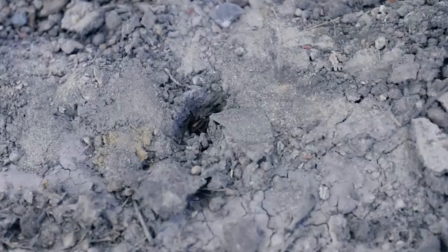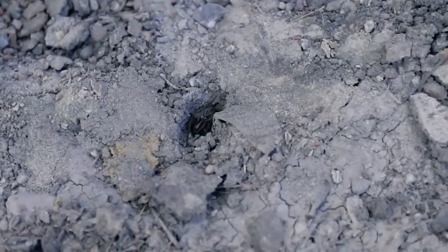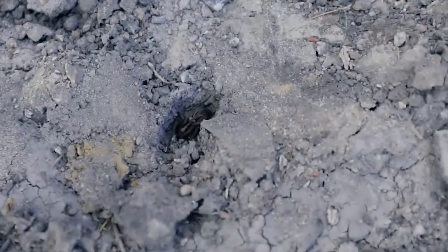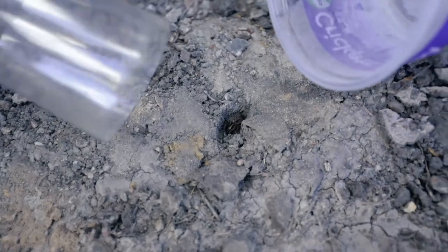Oh, spider. Oh, she's got one of those things on her back. She's got a larvae on her back. That will eat it alive. Keep it. You can document it. Dude, look, there's a little thing. Yeah, I've read about that.